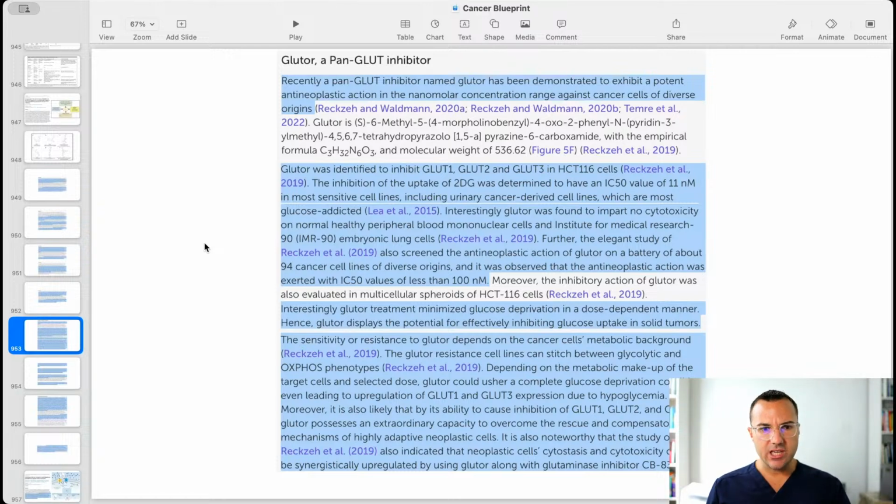All right, so this seems like the granddaddy of the small molecule drug inhibitors, and it's called Glutor. Sounds like a superhero, a pan-GLUT inhibitor. It says recently a pan-GLUT inhibitor named Glutor has been demonstrated to exhibit a potent anti-neoplastic action in the nanomolar concentration range against cancer cells of diverse origin. Glutor was identified to inhibit GLUT1, 2, 3 in HCT116 cells. The inhibition of the uptake of 2-deoxyglucose was determined to have an IC50 of 11 nanomolar in most sensitive cell lines, including urinary-derived cell lines, which are the most glucose addicted.